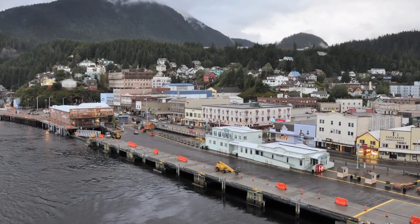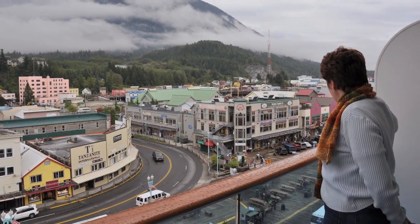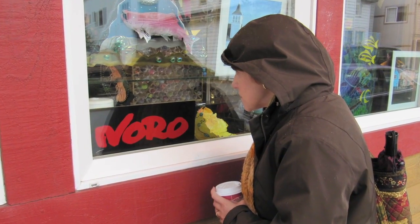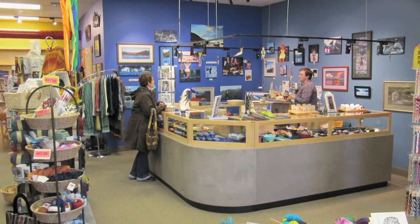The next port we pulled into was Ketchikan, another rainy day. Instead of going on a scheduled excursion, Eric and I ventured through the town. We were looking for a local yarn store that I'd heard about on Ravelry. We eventually found Mission Street Arts and Fibers. Sherry, the owner, was so friendly and the shop was quite spacious.